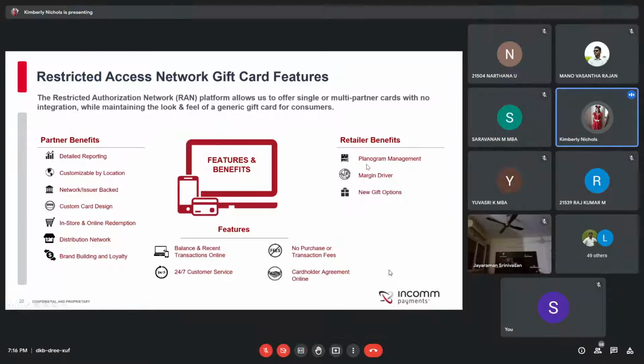And I don't know if y'all have this in India where you have a lot of gift cards or prepaid cards, but all the racks that those are on, there's smaller racks and there's larger racks. Well, those are called planograms, and somebody has to manage that. And that is one of the things that Incomm does.